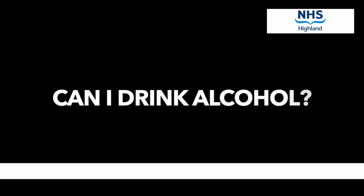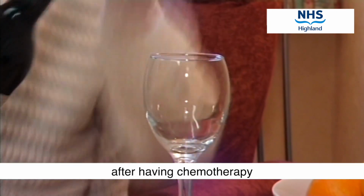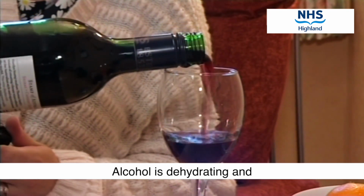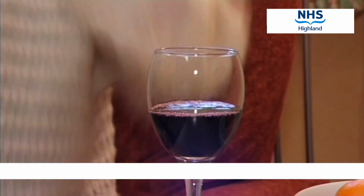Can I drink alcohol? You may be able to drink a small amount of alcohol a few days after having chemotherapy, but you should check this with your doctor first. Alcohol is dehydrating, and you should make up for this by drinking more water or soft drinks as well.